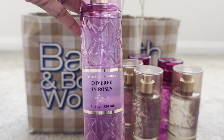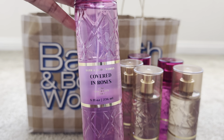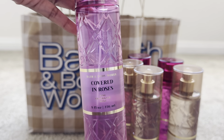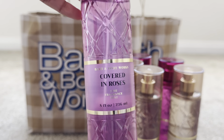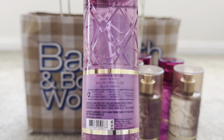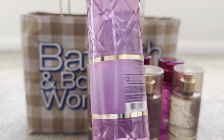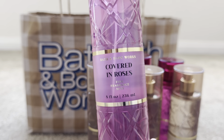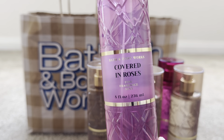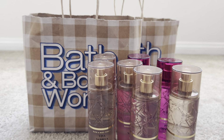But I also backed up Covered in Roses, you guys, and oh my gosh, so hard for me to rank these, but I will rank these again. Definitely had to back up Covered in Roses, you guys. The fragrance notes are ruby berries, sugared rosebuds, and blush amber. So I'm so elated that they are including amber in a lot of their fragrances. It's one of my favorite notes. So I'm going to give this one a sniff again.